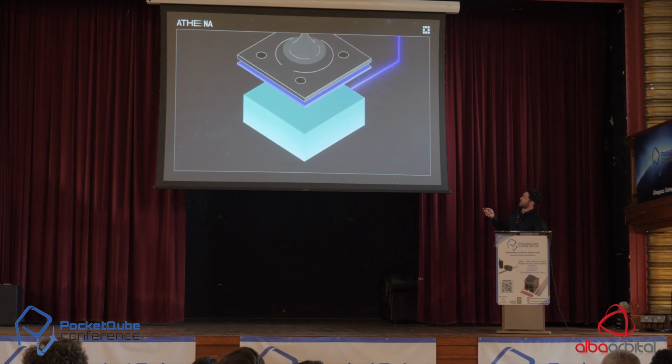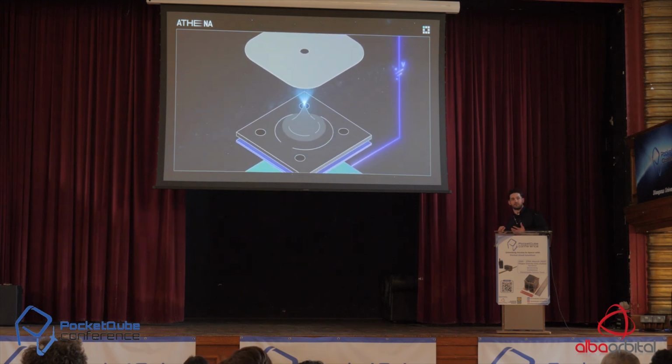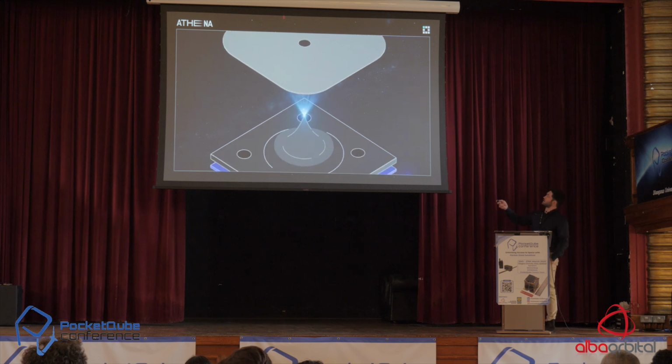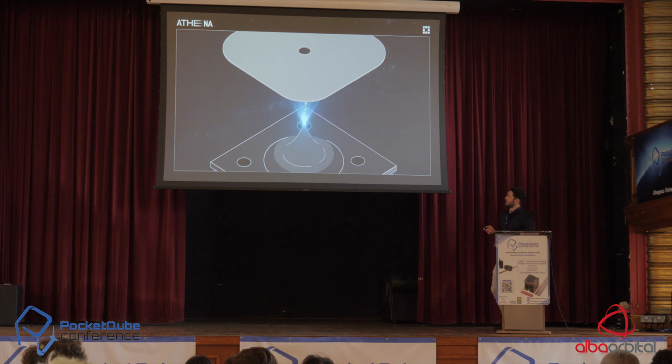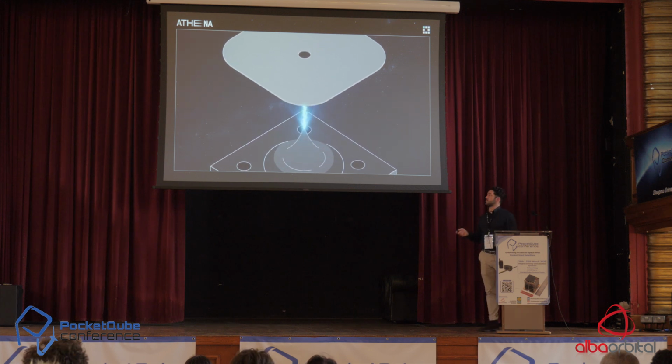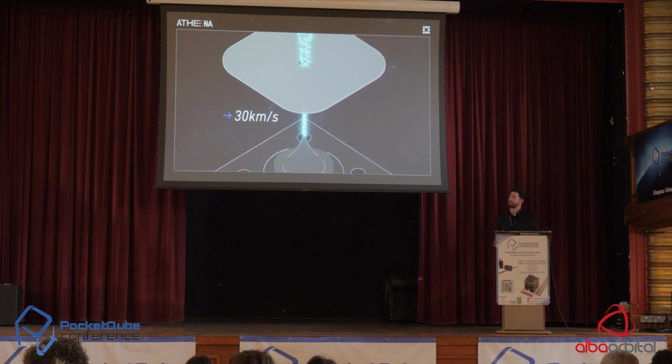And this creates a very intense electric field at the tip of the needle, which allows us to extract ions from the liquid and then accelerate them in the voltage drop. And this generates very high velocity jets that in turn generate thrust. And when I say high velocity, 30 kilometers per second or more.